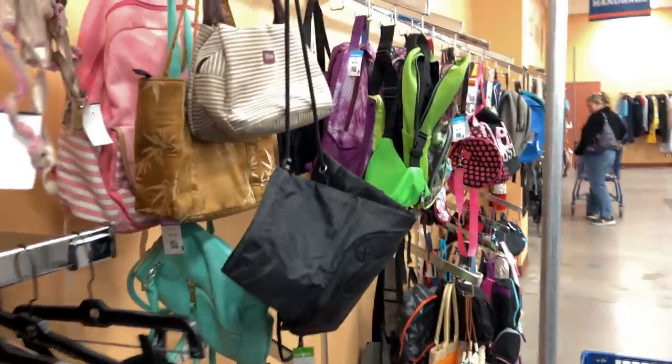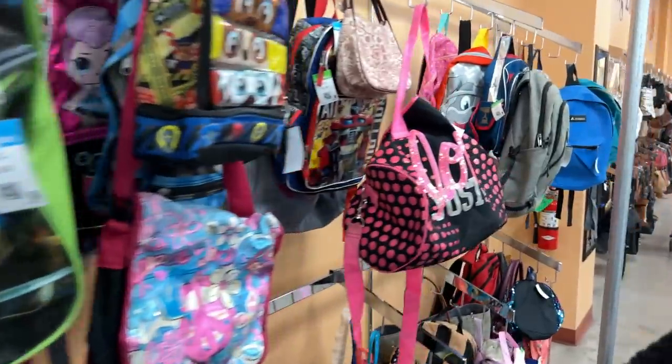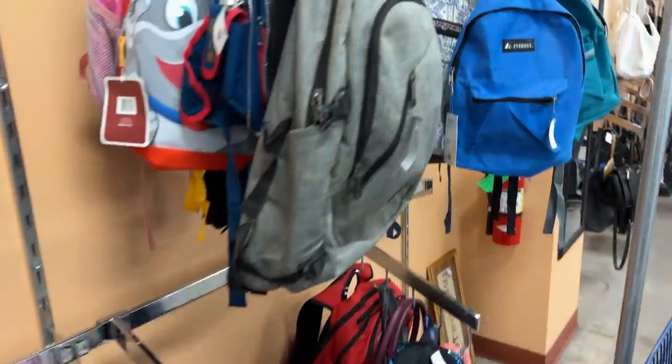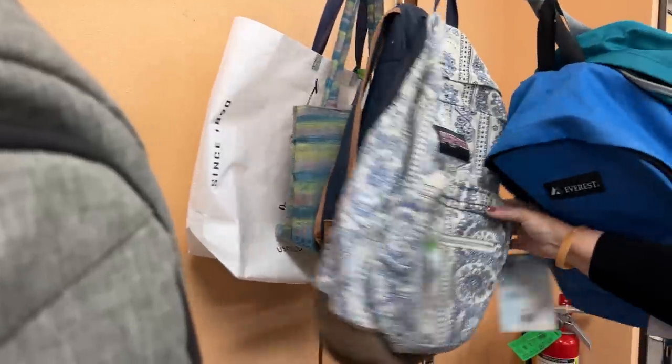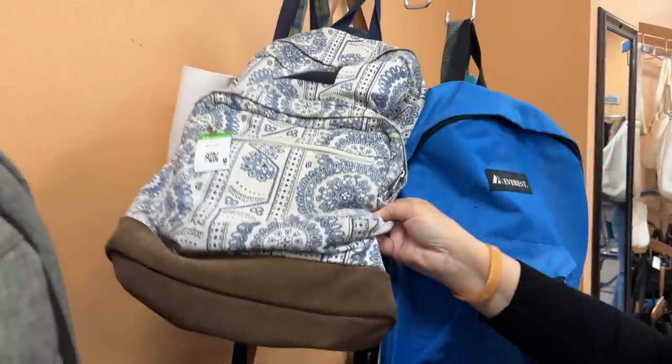Okay, I've found my way over to the purse section. Going to take a quick peruse and see if we can find anything. JanSport is always a good backpack, but that's a little worn looking.